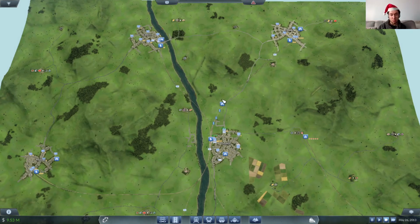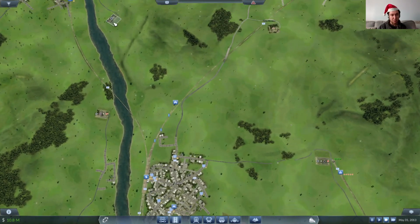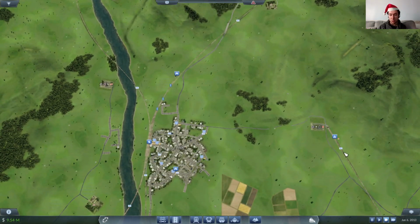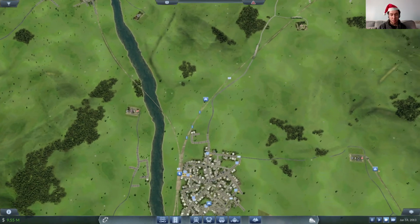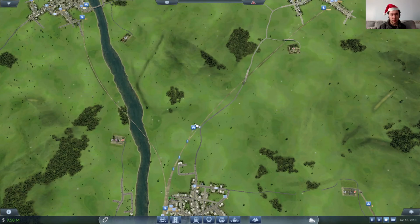We could maybe do some haulage up to here, but that's going to conflict with our current investments here. And we could maybe build a road that brings some oil down over this way. We could do that, and that would obviously increase the capacity of the train. We'd be able to put more onto this train here, which might be interesting. No, I think we'll leave that. That is definitely a possibility, though. That is something that we could have done.